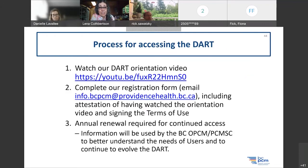So if you're interested in accessing the DART, I'm going to give you a really quick static slide overview, but we have a really great, if I do say so myself, orientation video, again, with thanks to the support unit for funding that. It's posted at the URL here. It's 26 minutes. In order to get access to the DART, all you need to do is watch the video, complete our registration form, and agree to our terms of use. And then on an annual basis, we'll reach out to you just to confirm that you still wish to have continued access, and we'll also do a survey to ask you how you've been using the DART and to get your feedback for improving it as we implement future versions. Next slide.